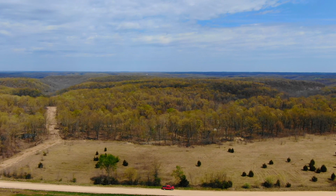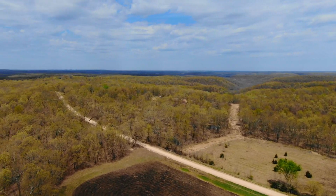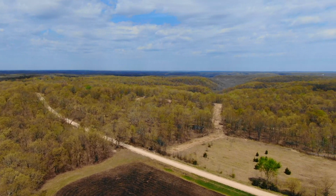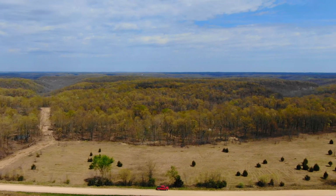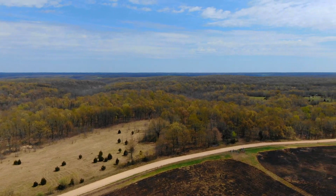So looking northerly, you can see the meadow, you can see the timber. Off to the left, that's the easement road. For the other tracts, many of the other tracts at Whitetail Ridge, very few have county road frontage. And that's just looking down the county road.